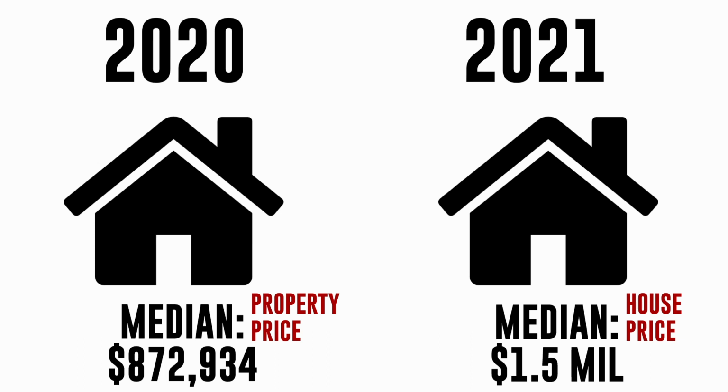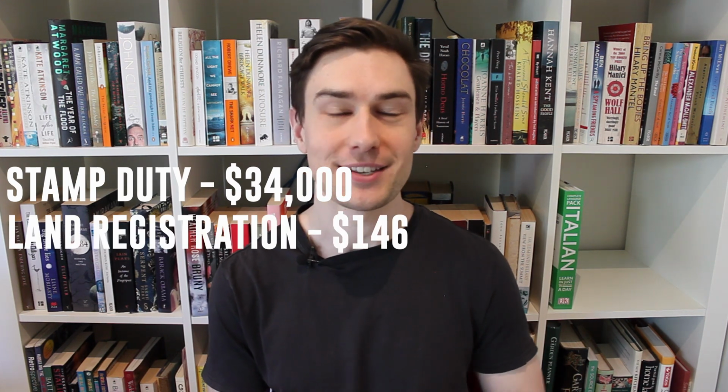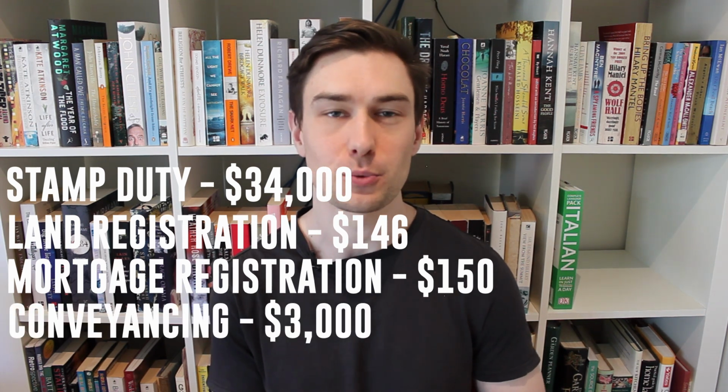The median house price in Sydney is $872,000. That means you'll need a 20% deposit or about $174,000 saved up. You'll also need to pay stamp duty, which is about $34,000. There's also land registration, which is $146, mortgage registration, which is about $150, and then there's conveyancing and legal fees, which will cost a couple of grand.